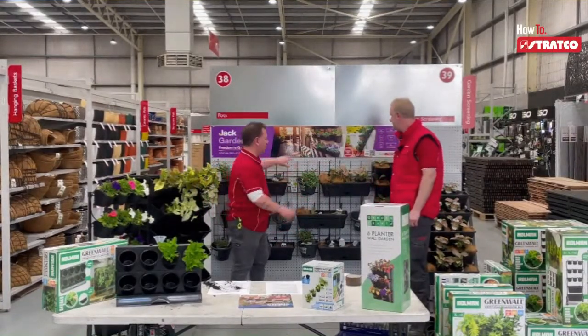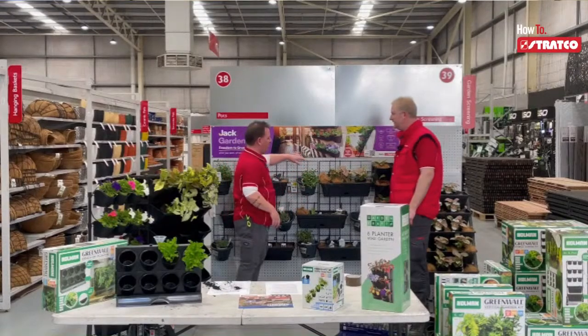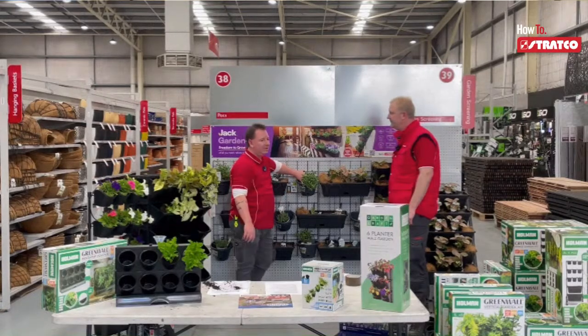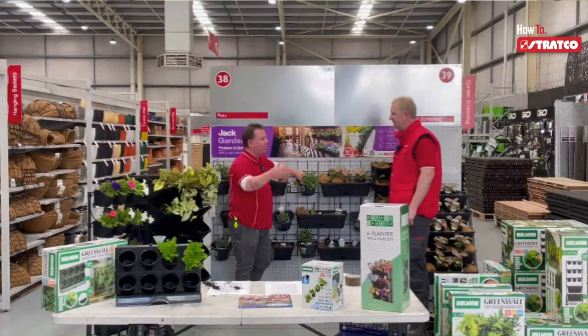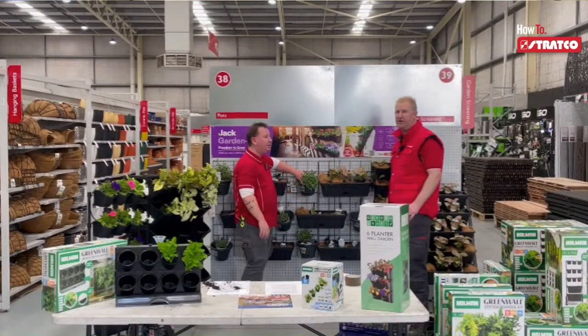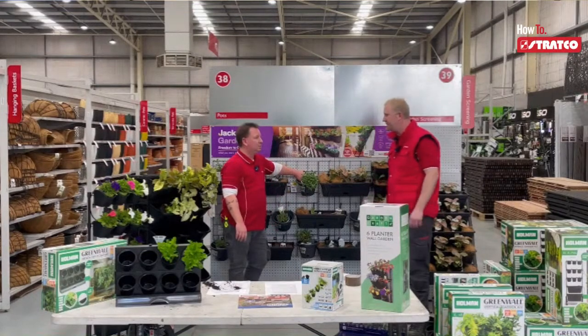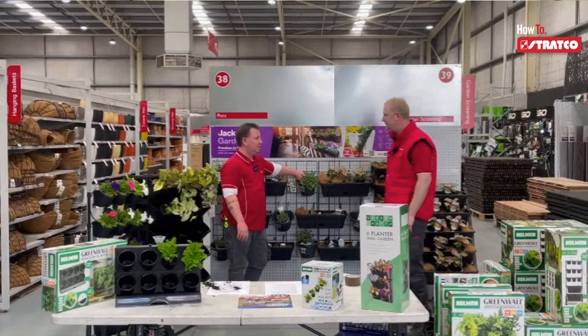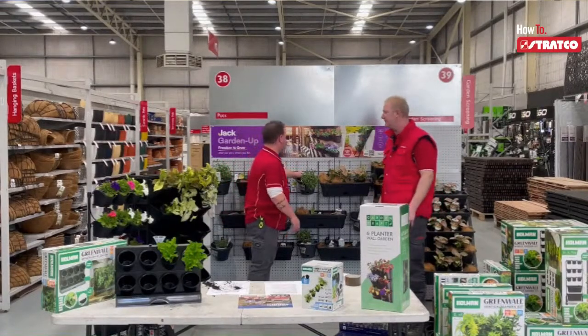Yes, you can set these up quite high. Things like string of pearls or jelly bean plants, you can plant it up and have it hanging over. Once again, full sun. So if you want to hide a really ugly looking wall, or you've got a dead space that you don't like the look of, something like this lets you utilise it for something beneficial.